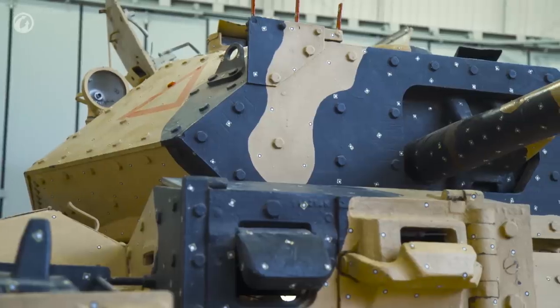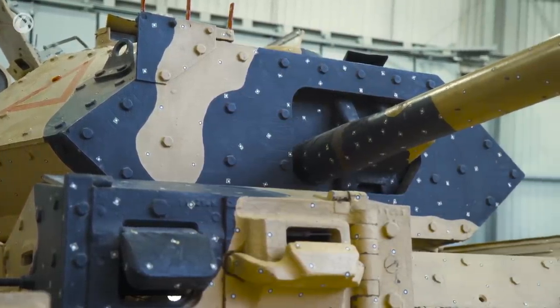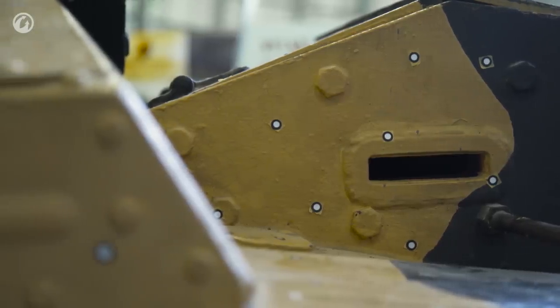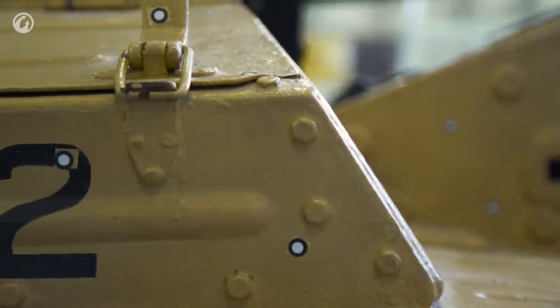Now, before we continue, I'd better explain the case of measles that this tank has developed. They're 3D scanning it, and we came along and we kicked the scanning crew off so we could make this film. However, we were not sufficiently cruel to ask them to remove all those individual dots and then put them back on again. Anyway, back to the story.